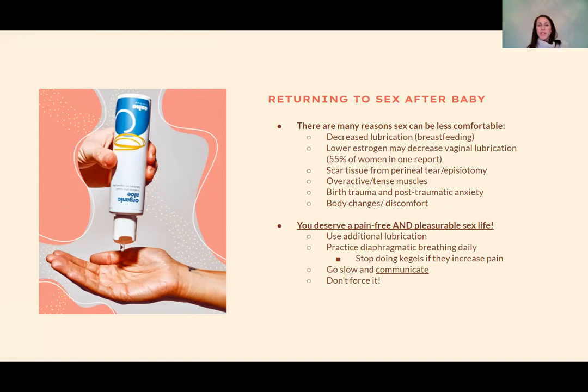So, bowel and bladder function we talked about, how to return to exercise, and how about returning to sex after having a baby? This can be a very scary, anxiety-provoking discussion. You may be anxious and ready to return, but there are many reasons why there could be fear or pain associated with that return to having sex. It doesn't have to be that way, though. But let's just talk first about the things that can contribute to less comfortable sex.